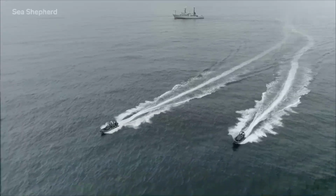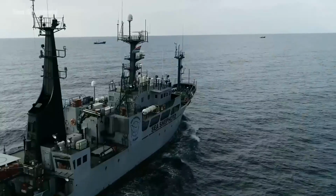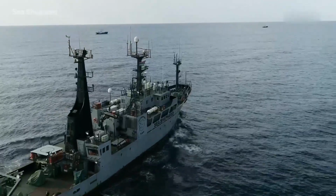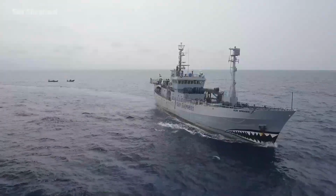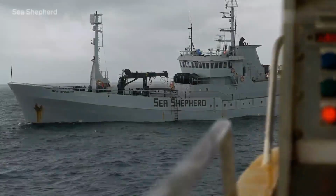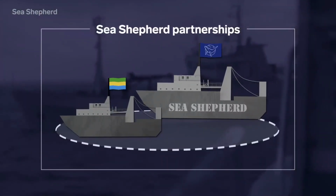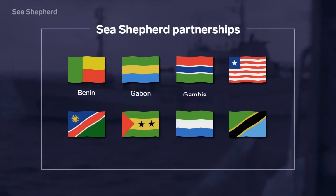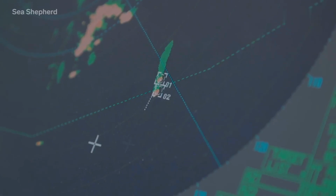The nonprofit Sea Shepherd patrols oceans to stop illegal fishing. It's used controversial tactics in the past against whaling boats in the Antarctic, like blocking ships and throwing rotten butter on decks. The organization says it doesn't use these techniques anymore. Instead, it partners with local governments to patrol protected waters alongside their coast guards, like these 8 African nations. Captain Peter Hammerstedt has spent decades chasing down illegal vessels.